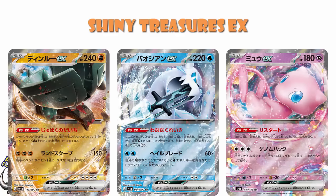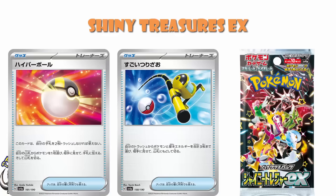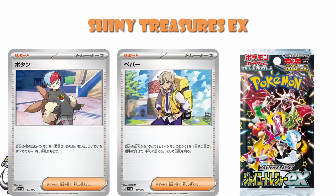There we go. They did also confirm a bunch of reprints we didn't see the other day. So Super Rod is coming back. Ultra Ball is coming back. Rare Candy is getting a reprint. Professor Sada and Professor Turo are both getting reprints. And we also see Penny and Arven. They were the reprints that have since been confirmed that were not shown off nice and clearly the other day. They might have been in the collage, but they weren't shown off nice and clearly. They have now been confirmed.